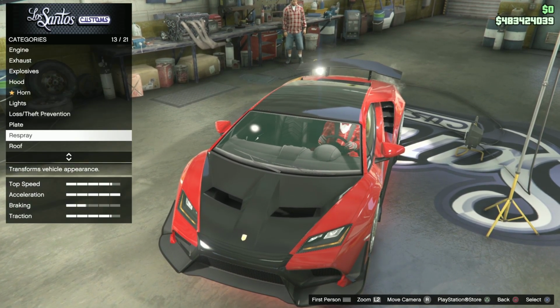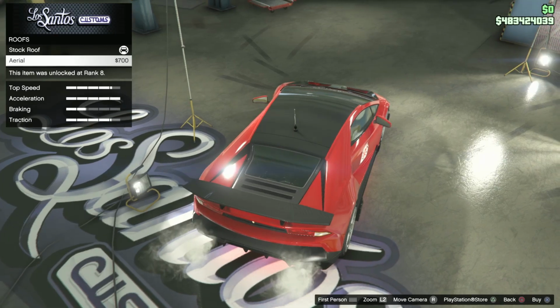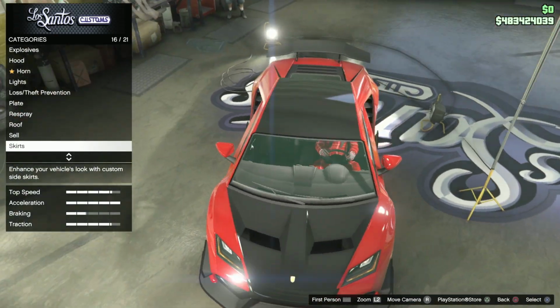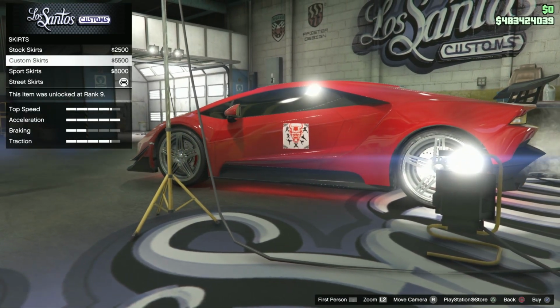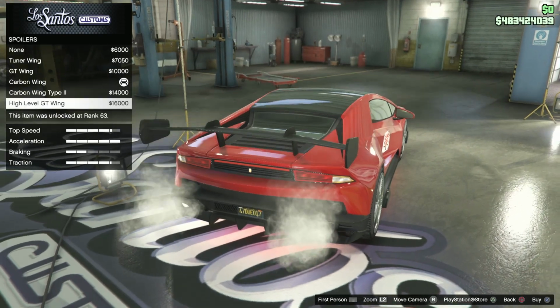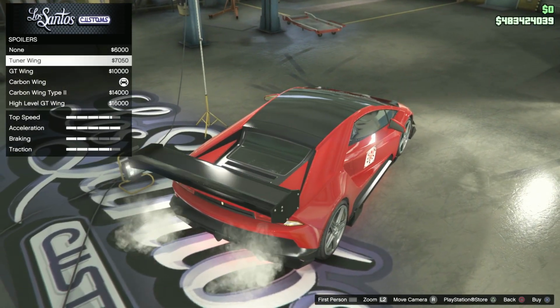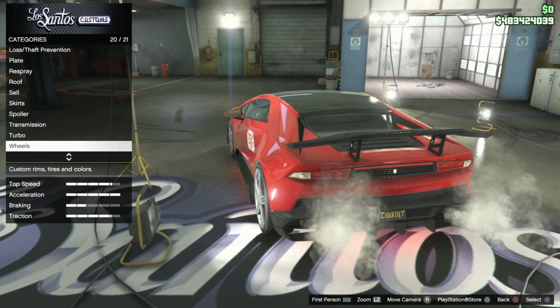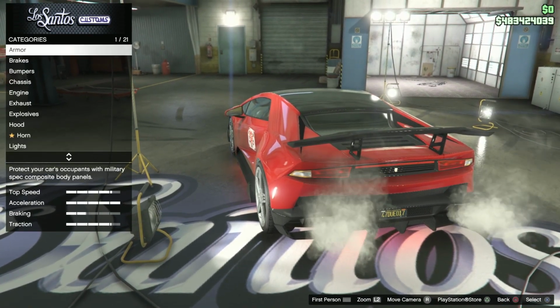You can have primary and secondary colours if you're into that. Roof as well if you want an aerial, if you're into that, I don't know why. You can have the skirts, not hugely different, but it's still something. Spoilers, you get some here as well. Quite a lot I'd say really for a spoiler, but still, you get some choices there. And you have the usual stuff, the wheels, windows, all that stuff.